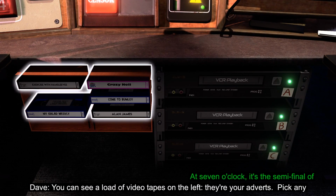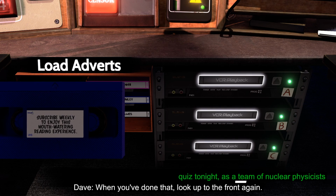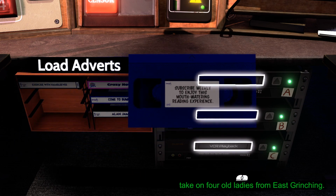You can see a load of videotapes on the left. They're your adverts. Pick any three and load them into the machines on the right. When you've done that, look up to the front again.